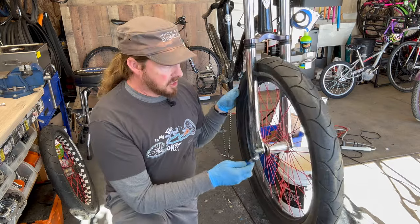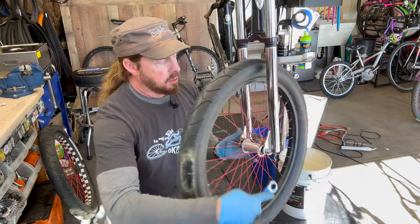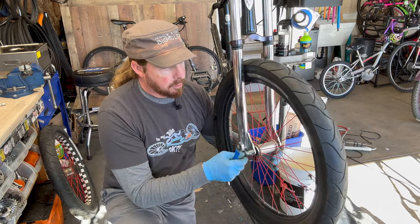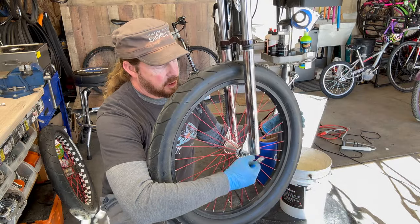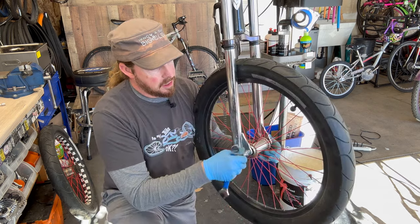So I'm going to do these, it's the same thing. They're 15 millimeters on both sides. So I'm just going to break one side loose. I'll break the other side loose too. Oh, look at here, it had two different bolts. One's kind of cool looking, rounded out. The other one's not, it's just your standard. So I might have to go find some parts, and they do sell them.